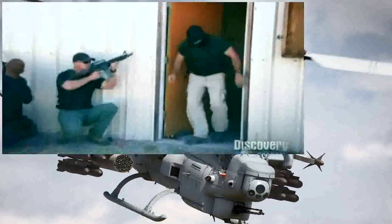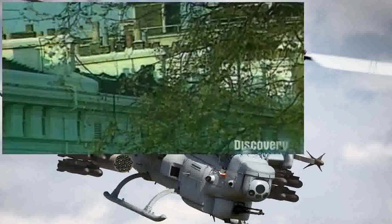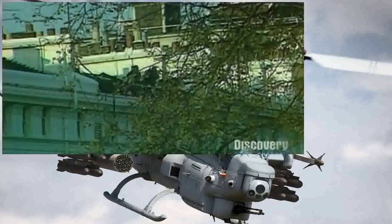Flashbangs are non-lethal explosive devices specifically designed to divert your opponent's attention for one vital moment, just long enough for you to take control of that situation. Get on the ground! And history has shown just how effective they can be.